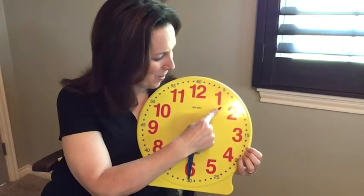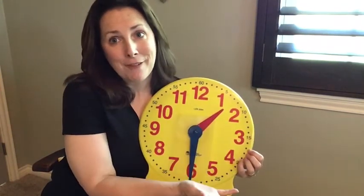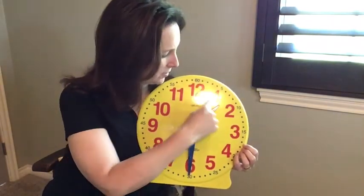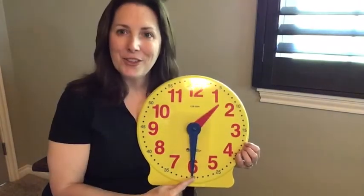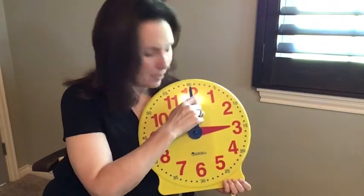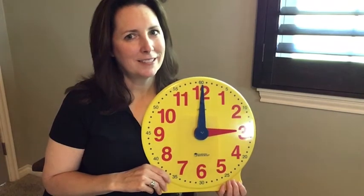The hour hand is between the 1 and the 2, so we know it's after 1 o'clock, but it's not quite 2 o'clock yet. And look at the minute hand. If we count, 5, 10, 15, 20, 25, 30 minutes have passed. So it's 1:30. Let's try another one. This is fun. What time is it now? Think about it for a second.